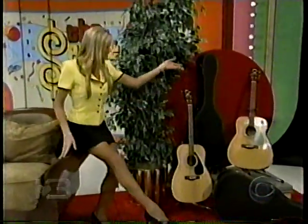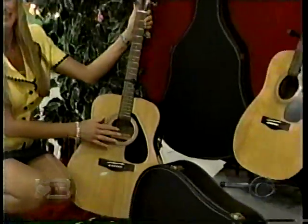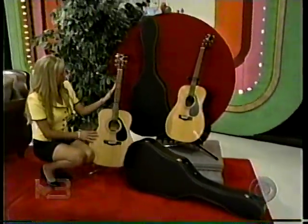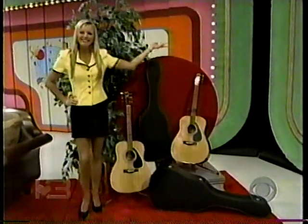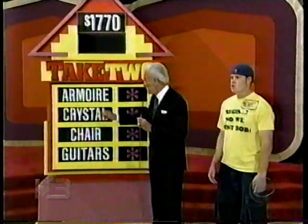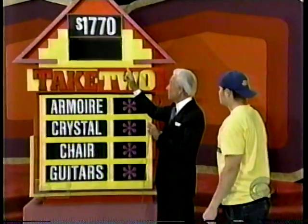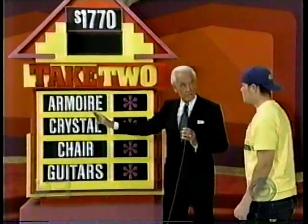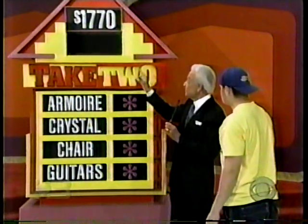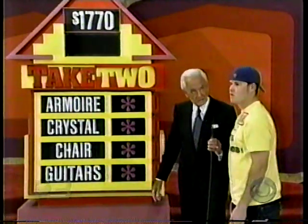And finally, a pair of acoustic guitars. Yamaha's Spoke acoustic guitars, made of mahogany with melamine gloss finish, let you create beautiful music for hours of enjoyment from Yamaha. There they are, Bob. There they are indeed, and here they are on this board. And the price of two of them is $1,770 total. You pick out the two prizes that are $1,770, and we'll give you all four. Now, where do you want to start?